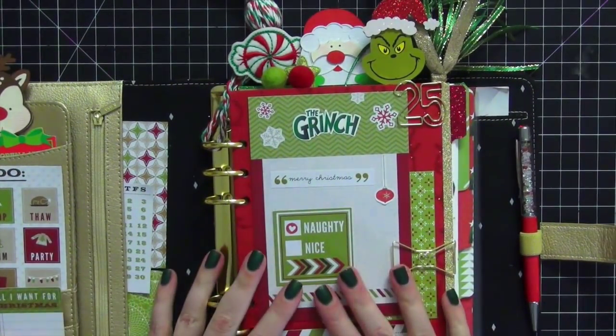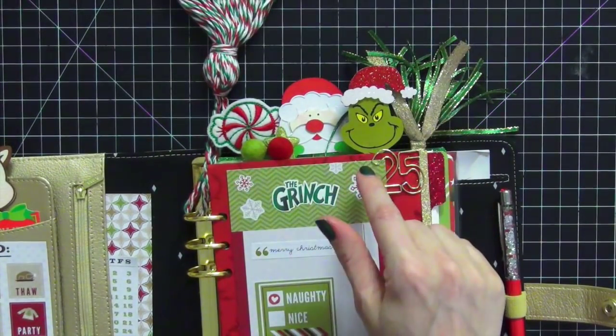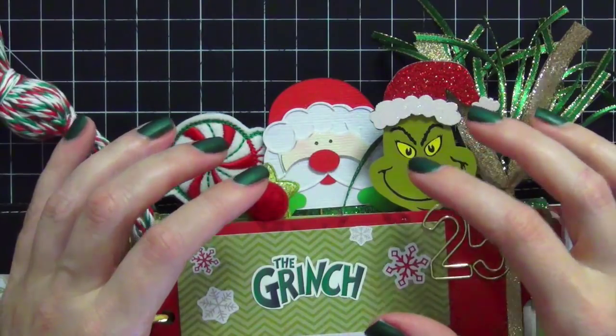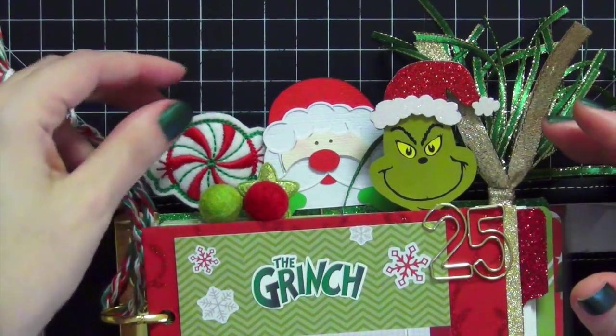On this side, I have my dashboard and all my paper clips. I'll start at the top and I'll zoom in on the paper clips. These guys are all so cute and I absolutely love it. I adore this part of the planner. It's probably my favorite part.